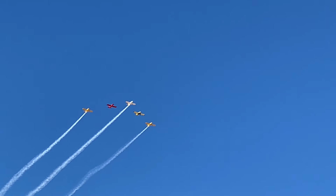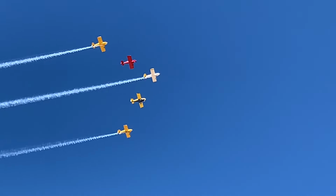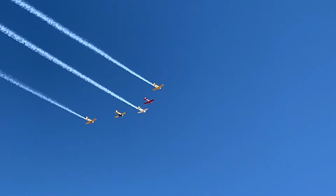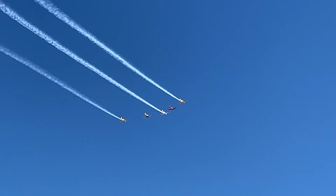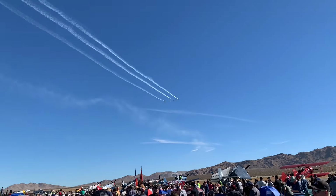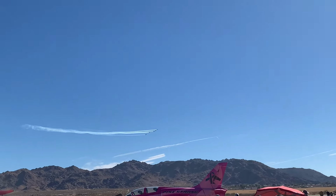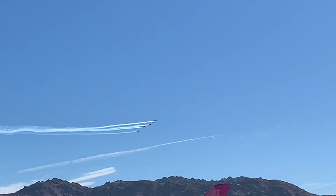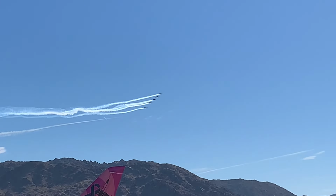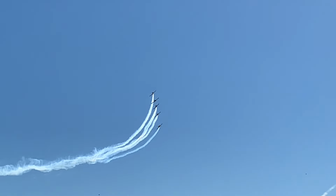Dawn Patrol formation team is crossing over the top for a perfect photo opportunity in a Delta formation. Smoke is off, and they are transit team coming straight at us in a trail formation. Perfect spacing. Keep in mind, they're flying at 200 miles per hour and pulling G's.